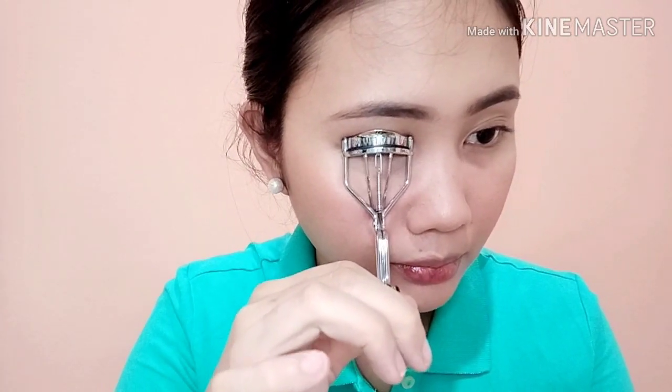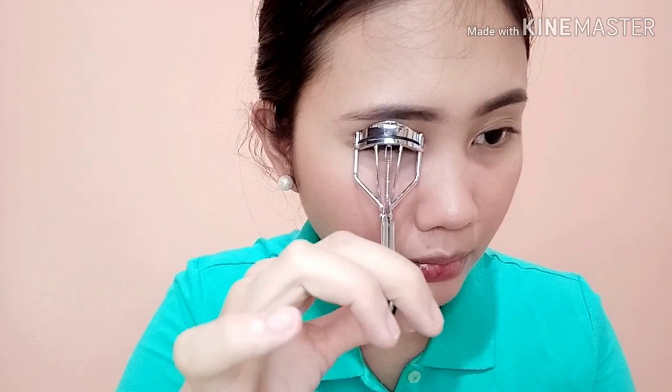Here, I am just curling my lashes na recently ko lang natutunan kasi hindi ko nga siya ginagawa dahil lagi kong naiipit yung talukap ng mata ko.